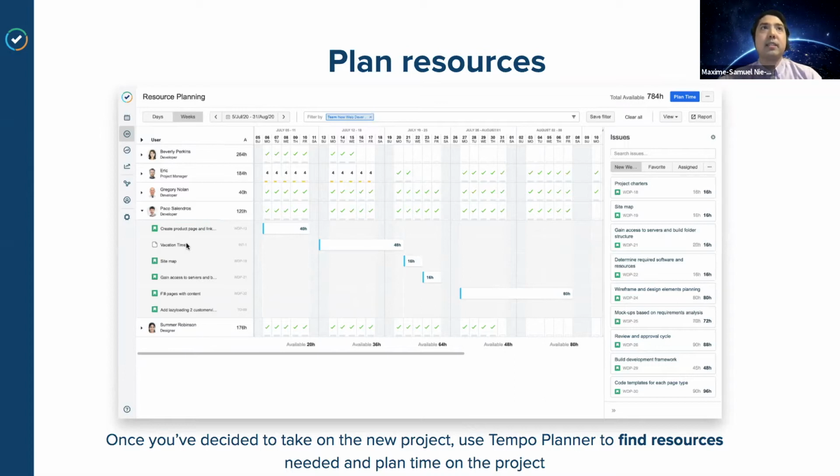So in this case, we can see for Beverly Perkins, who is a developer, someone that we needed, that from that week we created some plans. And so the check mark basically means that she's fully booked, or she has fully planned all the plans that she needs for the day. Eric, in comparison, is partially booked. So you can see the 4 and the yellow lines, which means that he still has some availabilities left.